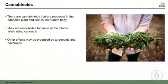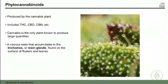So let's get started. Cannabinoids are substances that are produced both in plants and in the human body. And they're responsible for some, but not all of the effects that you experience from cannabis. In fact, some of the other effects may be due to things like terpenoids and flavonoids. Phytocannabinoids are one type of cannabinoid.